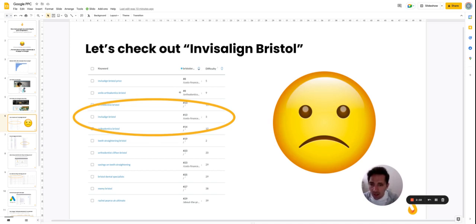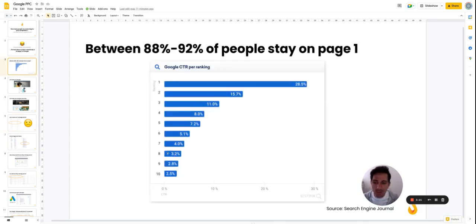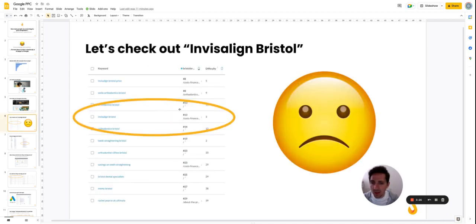Now, as you can see, Google has 10 results on the first page. As you can see from the rankings here, there's only 2 keywords where this specific specialist practice is ranking on the first page of Google, and that is Invisalign Bristol Price and Smile Orthodontics Bristol, and they're ranking in 8th place. Now, at 8th place, they're only going to be capturing about 3% of the searches that are looking for those keywords. So not great.